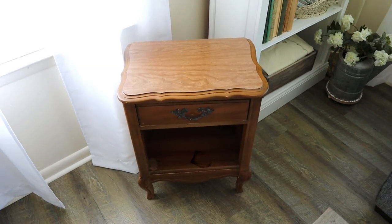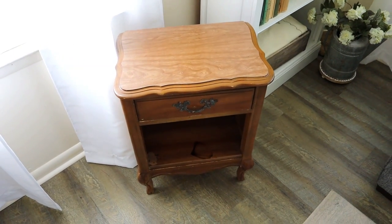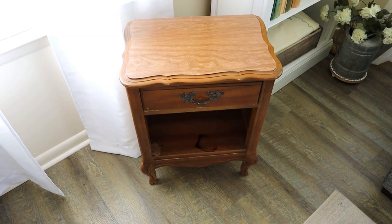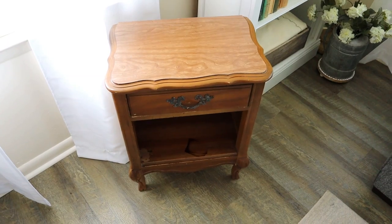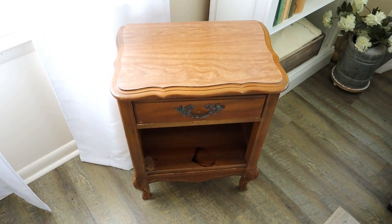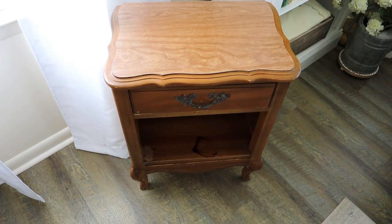Okay, now I'm going to share with y'all what all I found at the yard sales this weekend. So the first piece I got is this beautiful end table, and I found this at the yard sale that had all of that gorgeous antique furniture. I got this for only $5. I still can't believe it.